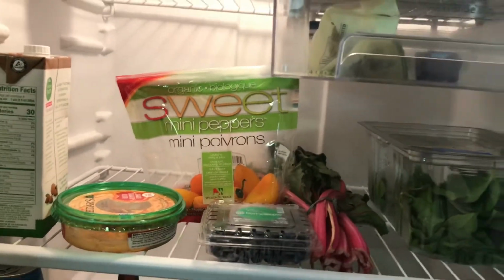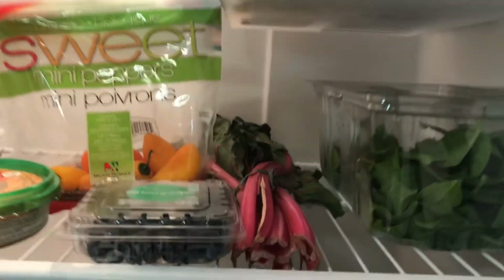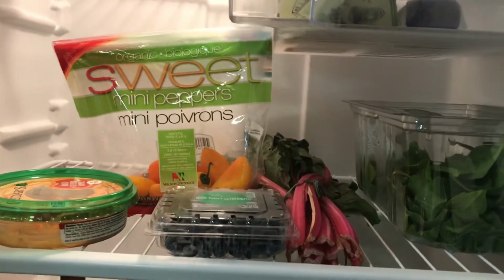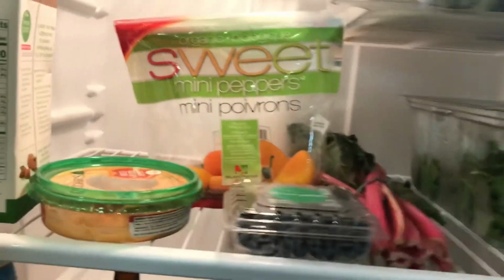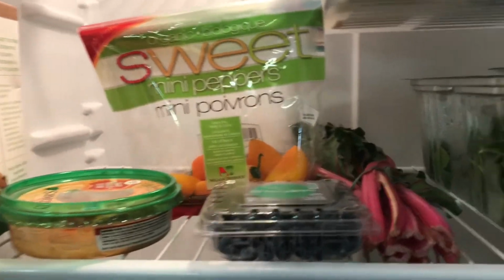So 90% of the vegetables, or I guess produce in general, that you guys will see, is all from Imperfect Produce. And as you guys can see, none of that looks imperfect at all. 90% of the stuff I get, I feel like, is just surplus, honestly. So I'm just saving some money while getting my groceries delivered to me. Can't be mad at that.